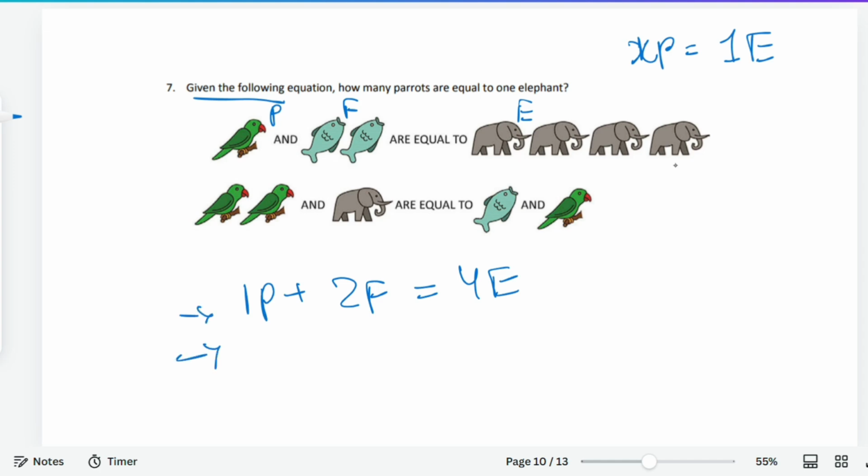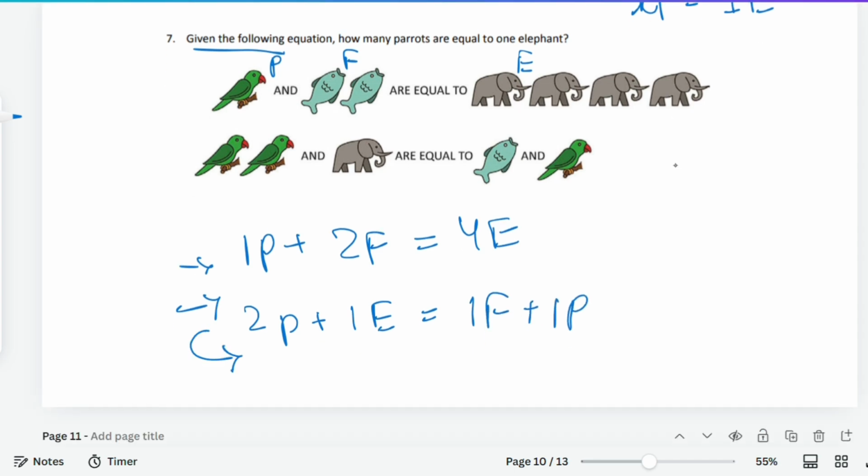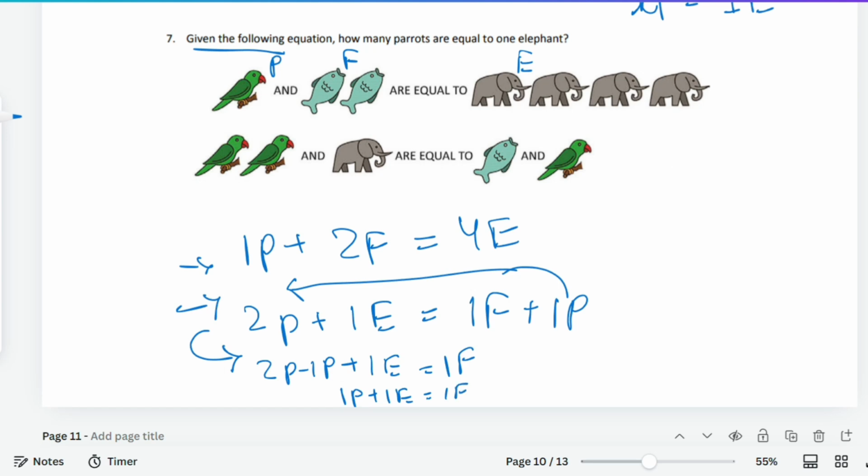Here the second equation we get: 2 parrots plus 1 elephant is equal to 1 fish plus 1 parrot. Now if we convert this, P will go from here to here. That means 2P minus 1P plus 1E is equal to 1F. I guess everyone knows this much equation, I'm just assuming these things. So 1P plus 1E is equal to 1F.